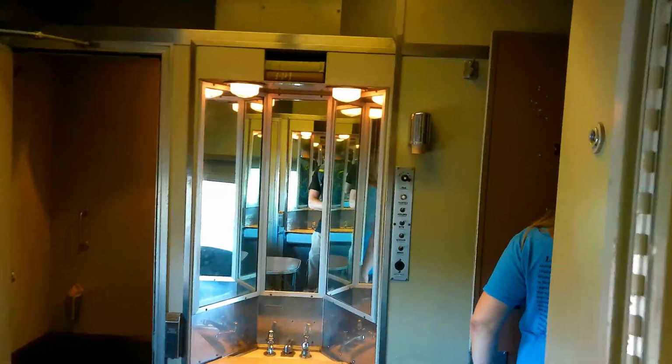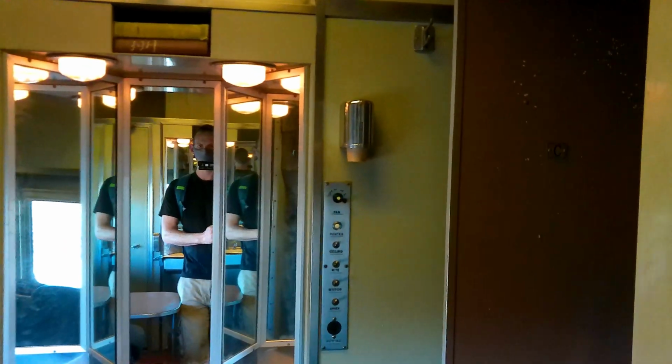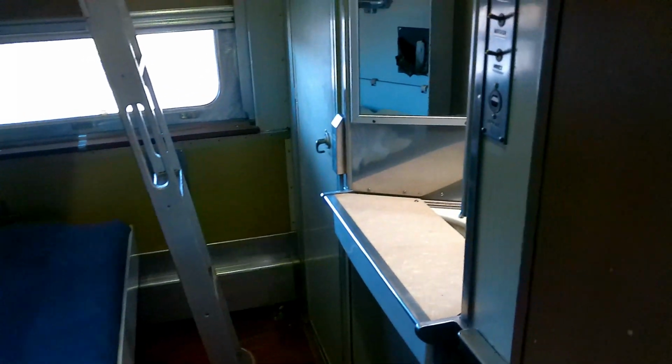To make the lower bunk, now there's only one porter. And in this room, you can see the Murphy door is down and into 2nd class, which is business class. It has everything 1st class does, but it's in a smaller room.